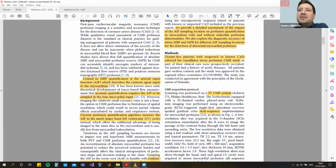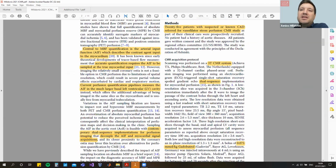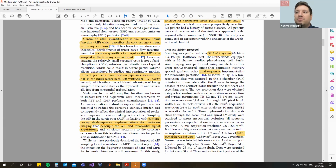Now, despite the true input to the myocardium being the coronary arteries, these are practically impossible to image with standard perfusion sequences, owing to limitations of spatial resolution and associated partial volume effects. So for the last 2 decades, quantification pipelines have been measuring the AIF in the basal left ventricular cavity instead, because it's a conveniently large structure and it's imaged in the same short axis slice as the myocardium itself. However, there is actually no evidence to support the use of this or any other specific location for the AIF, particularly with respect to the diagnostic accuracy they offer in the detection of coronary artery disease. This was exactly the aim of this study.